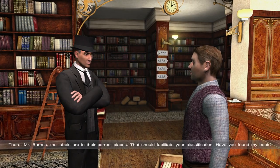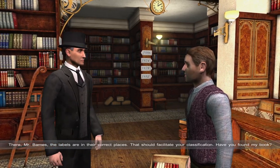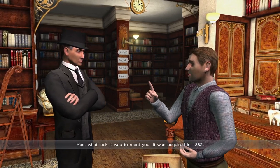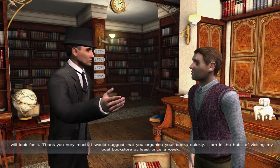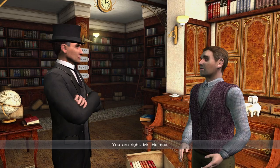There we go. There, Mr. Barnes, the labels are in the correct places. That should facilitate your classification. Have you found my book? Yes, what luck it was to meet you. It was acquired in 1882. I will look for it. Thank you very much. I would suggest that you organize your books quickly. I am in the habit of visiting my local bookstore at least once a week. You are right, Mr. Holmes.